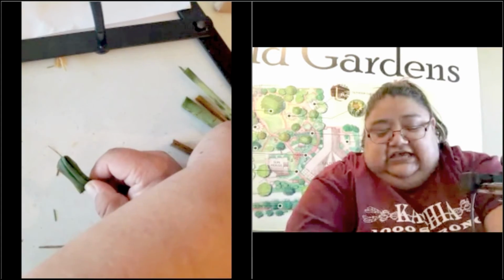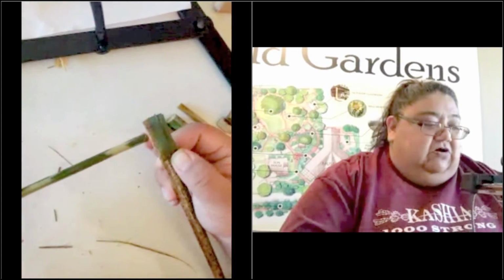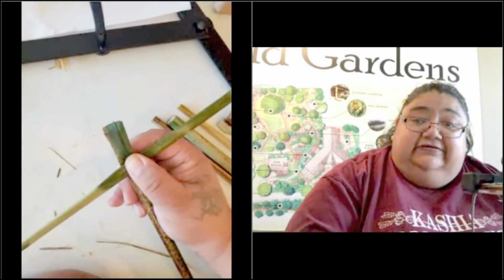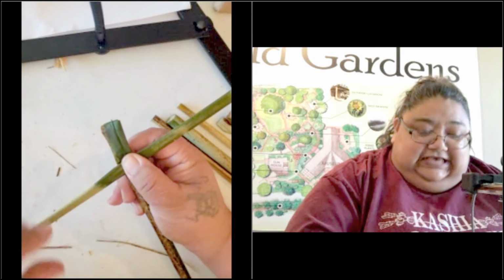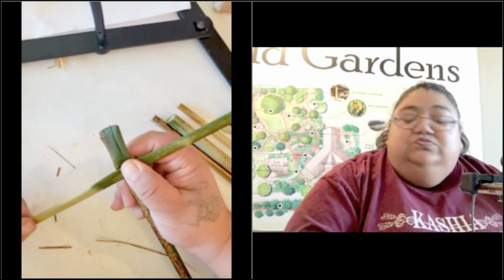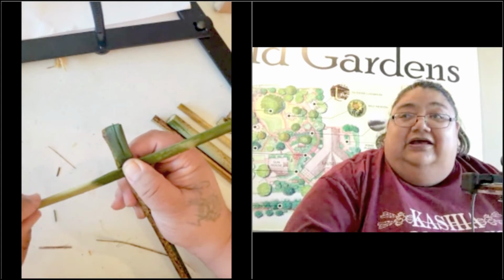Okay, then I'm going to take one of the thinner ones, and I'm going to make her arms. So I'm going to hold it underneath her head. And that'll be her arms. Yes, they're long arms. No, she doesn't have superpowers. We'll cut them in the end. This is a little too long.